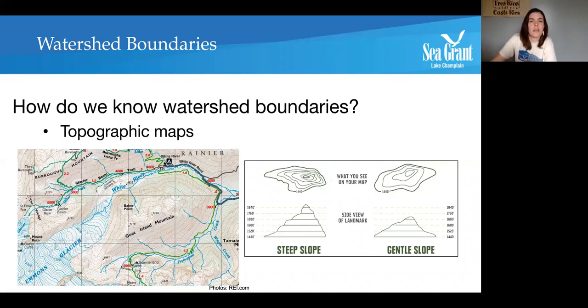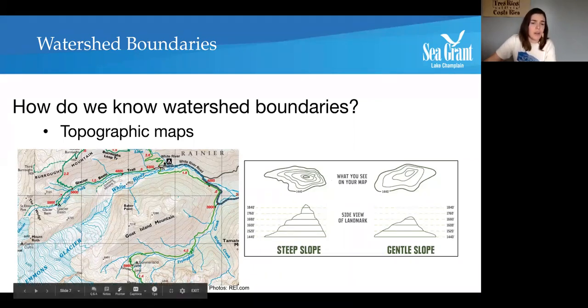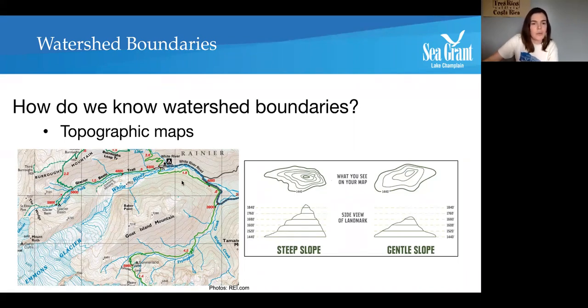But what does this mean when we talk about watersheds? Well, for example, here in this map, we have the White River. And it's emptying into this big body of water right here. And up here, there's a little tributary. So if you wanted to see where the water from this tributary is going to end up, you could actually map out the steepest parts all around it, and you'd start determining what that watershed is for that specific area.